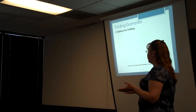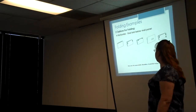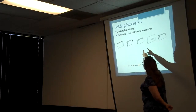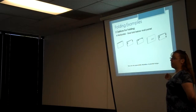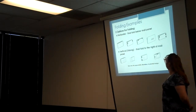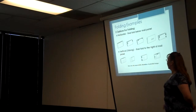So there's some folding changes as well. We have 2 options for folding. The first is a horizontal fold. You can see here that the final fold must be on the bottom of all of these. They're taking away the option to have an open edge at the bottom or below the mail panel. You must have your final fold below the mail panel in all cases. On a vertical fold, it folds to the right of the mail panel, not to the left. It can also fold to the left, but the final fold has to be to the right.